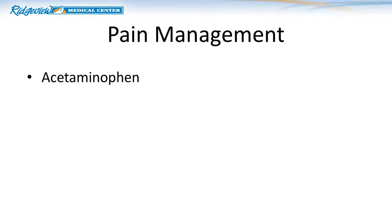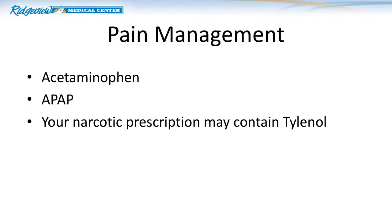What is the generic name for Tylenol and what is the abbreviation used on the prescription? The generic name for Tylenol is acetaminophen. The abbreviation is APAP. Your narcotic prescription may contain Tylenol if you are taking Norco, which is hydrocodone and Tylenol, or Percocet, which is oxycodone and Tylenol. Each tablet contains 325 milligrams of Tylenol.